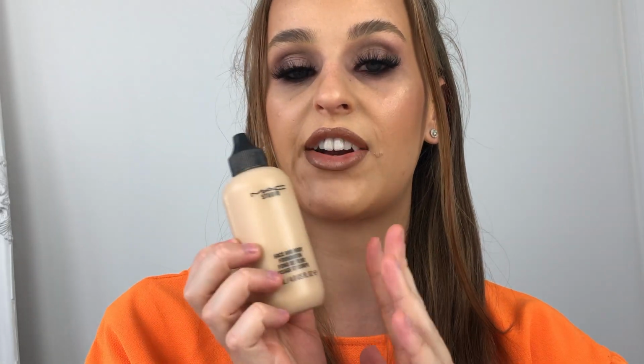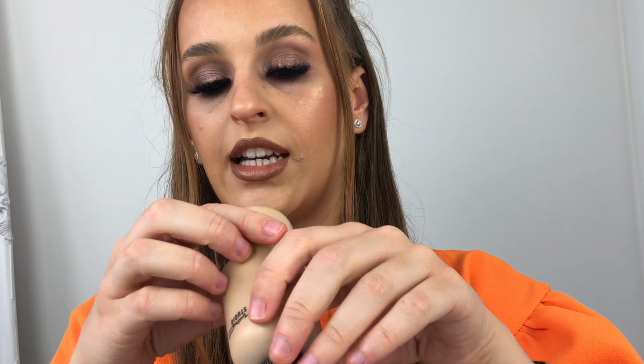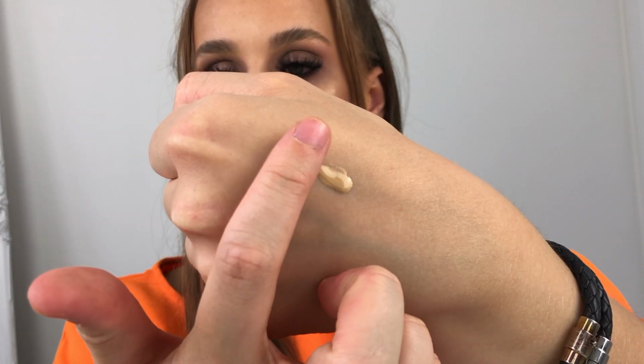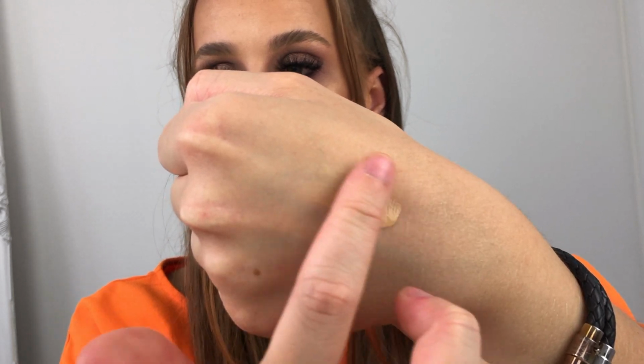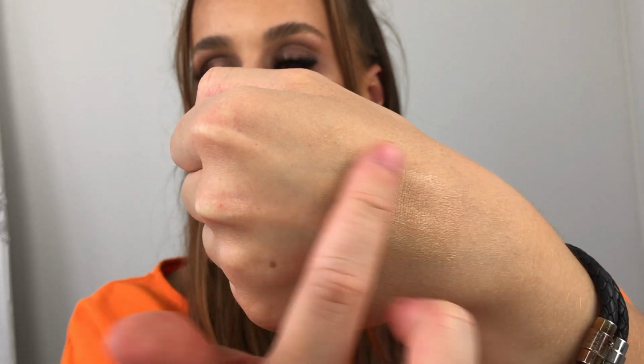My review: it is a very lightweight foundation. It's called Face and Body Foundation. It's not going to be full coverage whatsoever. It's very, very sheer. I'll pop some on the back of my hand so you can see what it looks like, but it is very sheer. And for anyone that wants to know, this is the shade C2. You can see that on the back of my hand. It's quite a thin consistency, and I'll just blend that into the skin. As you can see, it is very sheer.